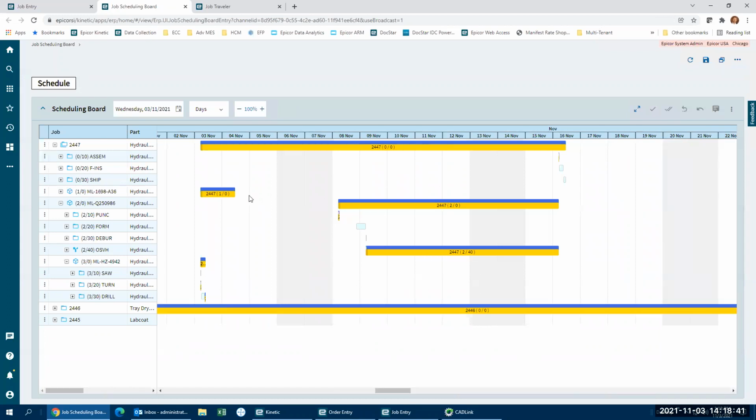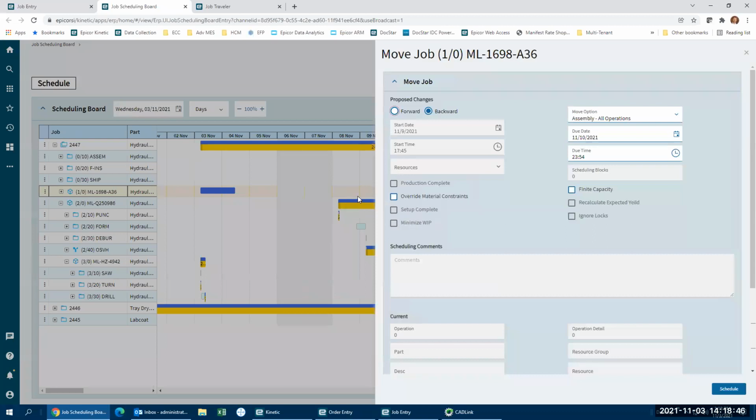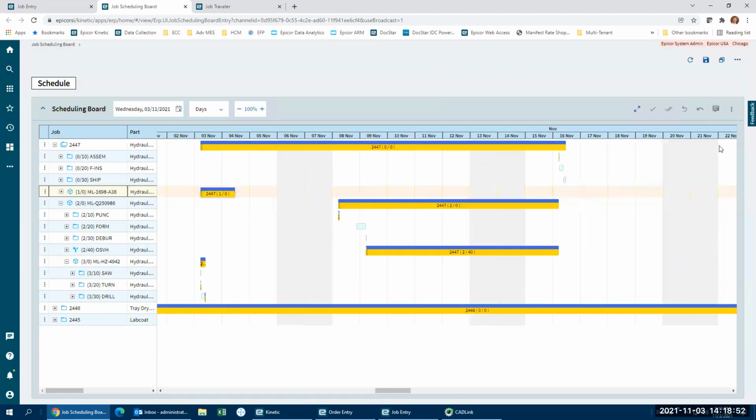This is all drag and drop as well. So if I did want to manipulate and play with things, it allows me to do that manually. It shows me what the proposed changes are, and I can either accept that or not. So that's a little bit on scheduling.